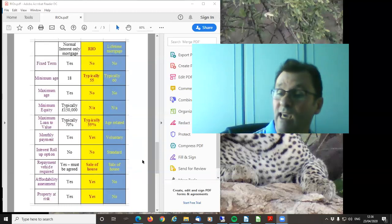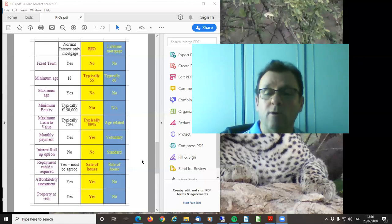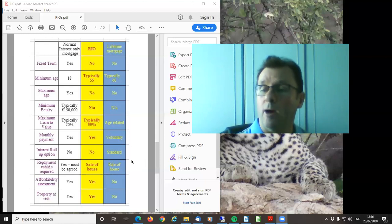Interest roll-up option, as I say, is normally the standard where we start from, which means you make no payments if you don't want to. The interest is added to the mortgage. I've covered that in other discussions. I will come back to that another day, but for this purpose, that's the difference. Repayment vehicle required, again, no. It's just a sale of the property upon death or going into care.